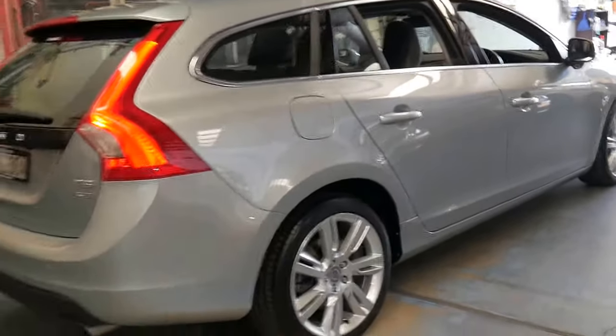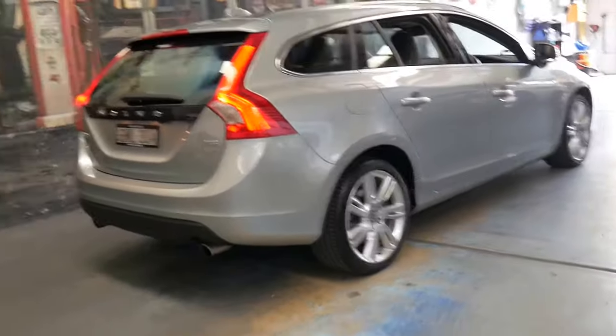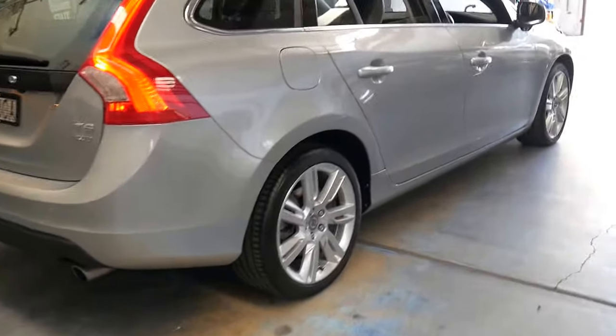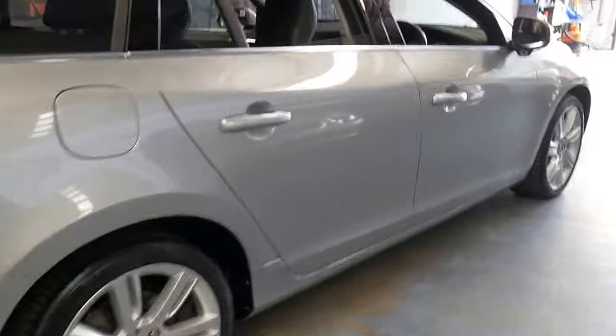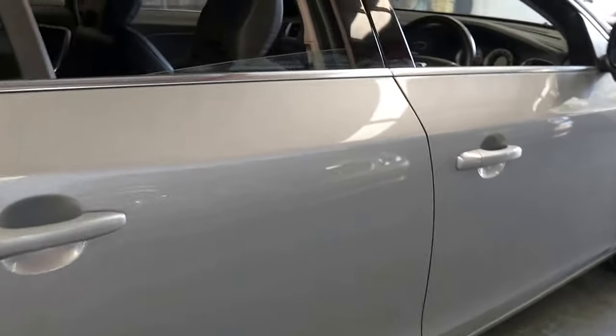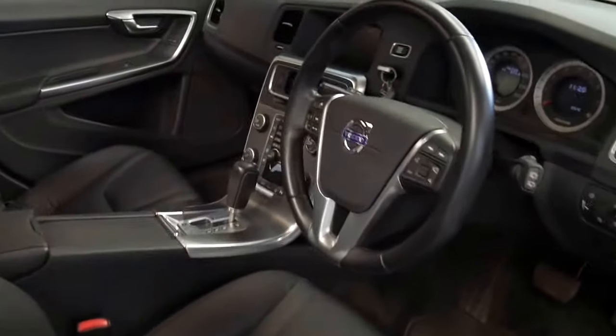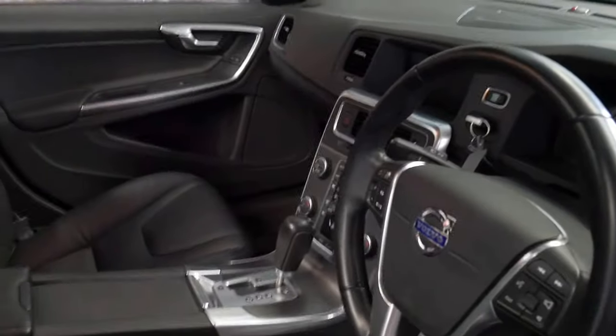If you've been looking for a V60, whether it be a T6, T5, D5, whatever it might be, I think you should come and have a look at this. And if you haven't driven the T6, I'd welcome the opportunity to take you for a test drive so you can see what this car's really like. Or if you have any specific questions, feel free to give us a call.